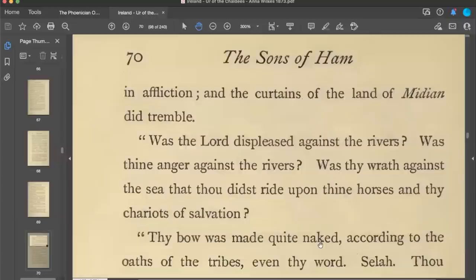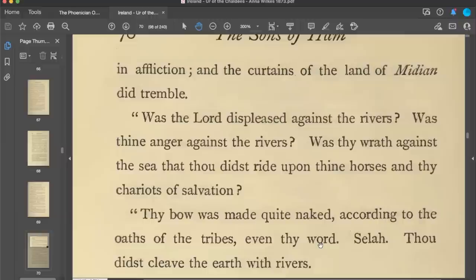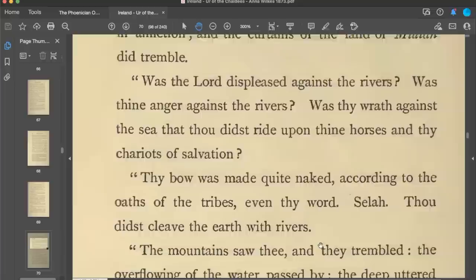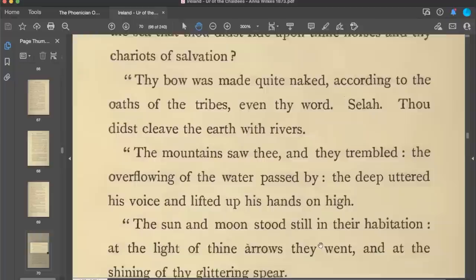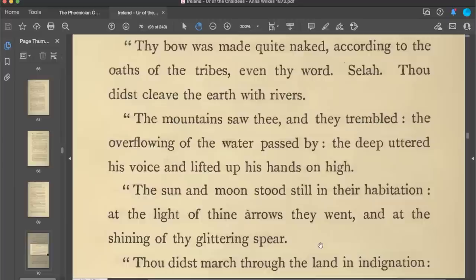Was the Lord displeased against the rivers? Was thine anger against the rivers? Was thy wrath against the sea, that thou didst ride upon thine horses and thy chariots of salvation? Thy bow was made quite naked, according to the oaths of the tribes, even thy word, Selah. Thou didst cleave the earth with rivers. The mountains saw thee, and they trembled. The overflowing of the water passed by.